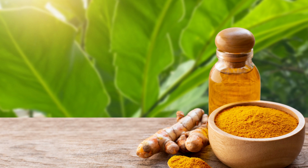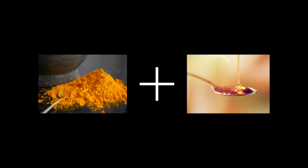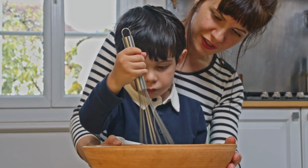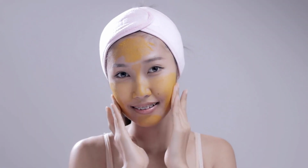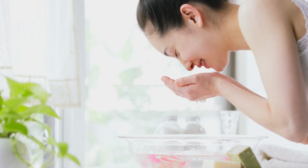Next, turmeric and honey. Turmeric has curcumin, which reduces melanin production, while honey moisturizes and repairs skin. How to use: mix 1 teaspoon turmeric plus 1 teaspoon honey. Apply it as a mask for 15 minutes. Rinse off with lukewarm water. This combo not only fades dark spots but also adds a natural glow.